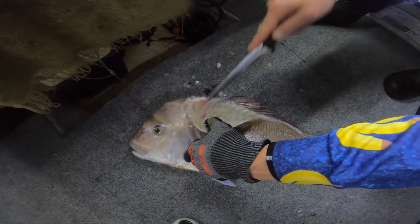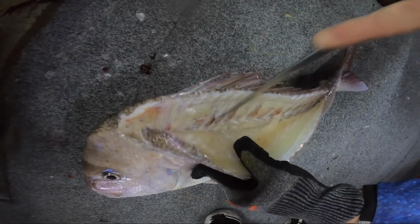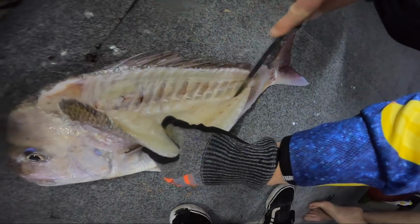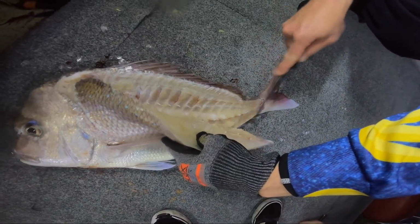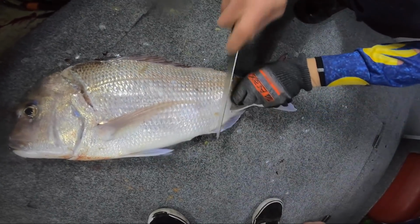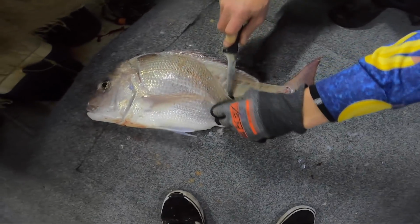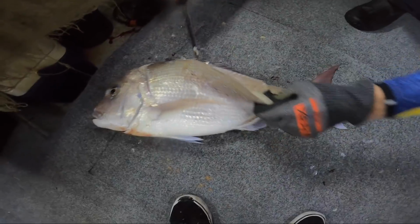So now I'll just use the point of the knife and just run the point of the knife right along the bones here like this, and just slowly but surely pull the meat off as I'm going along like this. Cut in towards its butt, which is about there. Again, hugging that backbone the whole way. You've got to hug in this backbone.